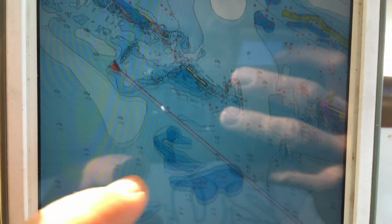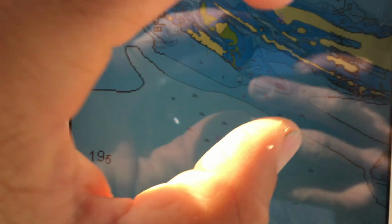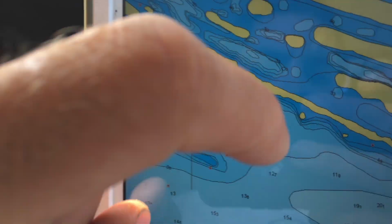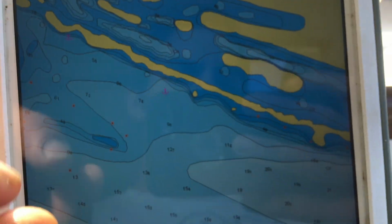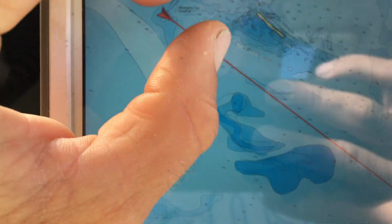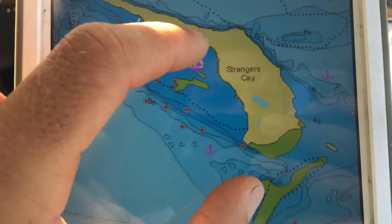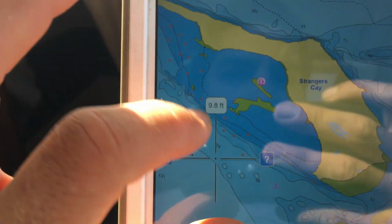Alright, so we got a west wind like this. When we were anchored right here, the wind was blowing, bouncing against the rocks and just making right here very rough. So we're cruising. I think we're gonna go over here to Stranger's Key. We'll anchor on the leeward side of the island, so when the wind blows like this, it's nice and flat and calm over here, all the rough stuff's on this side.